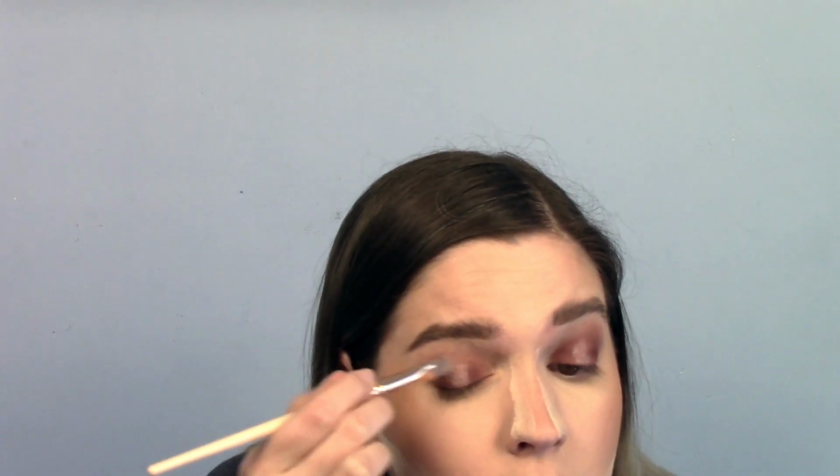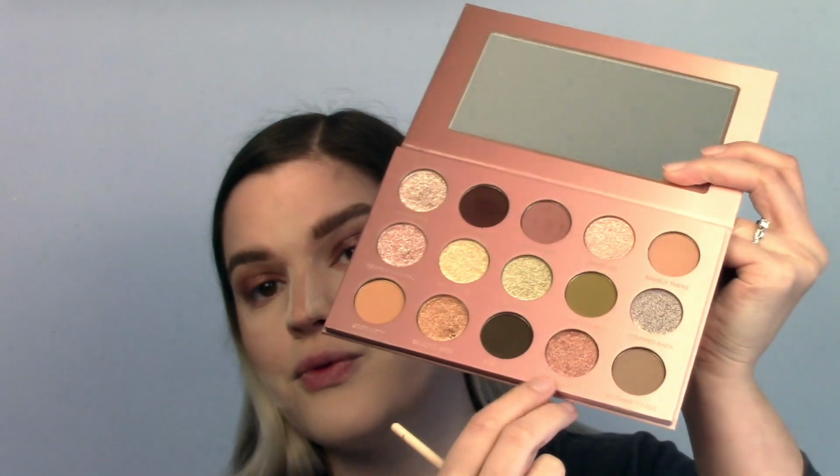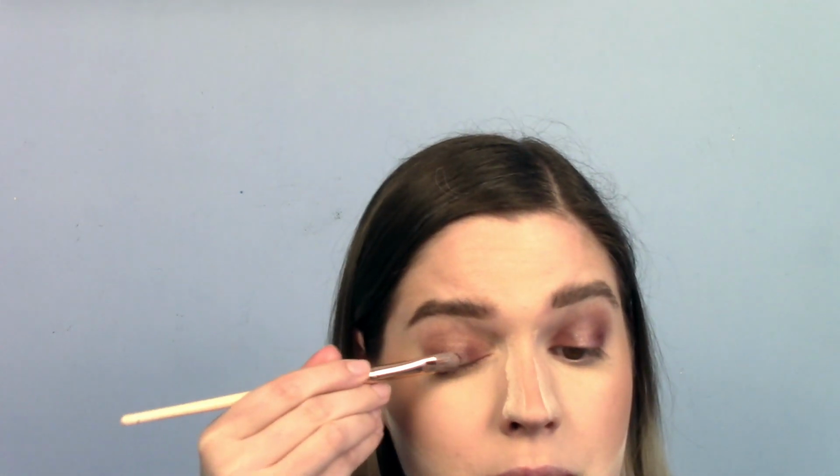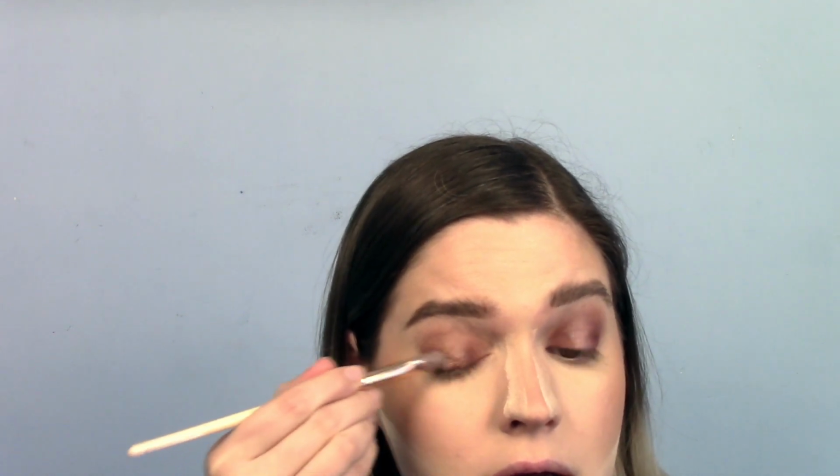And I am gonna go quite high up because I have hooded eyes and I want the halo to actually be seen even when my eyes are open. And I'm gonna go in with Raw, this shade right here. Same brush, using kind of the sticky portion. Just gonna put that right there.